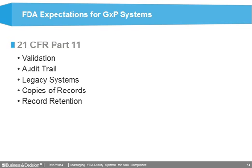Copies of records and record retention are another area that caused a great deal of angst in companies when Part 11 was first enacted. There was a lot of discussion about what formats were acceptable for copies of records and how data could or could not be stored and presented to the FDA. The agency has said that they will also use enforcement discretion here. Records in any common portable format are okay, and records need to be retained in line with the existing predicate rules. Using a documented risk assessment, companies can determine the best way to archive and store records in the long term.